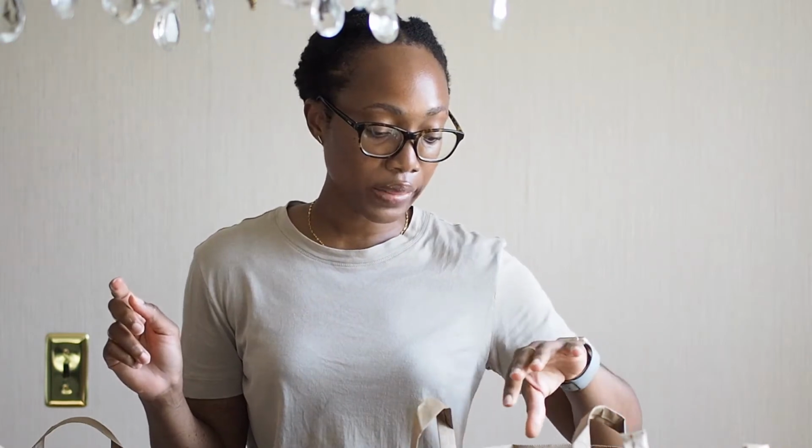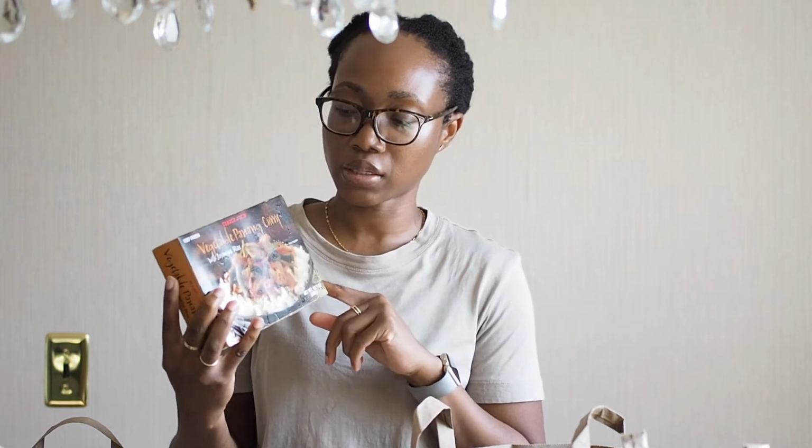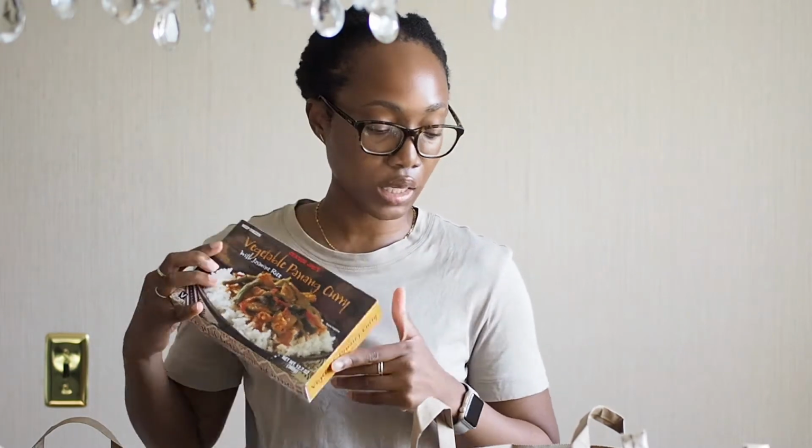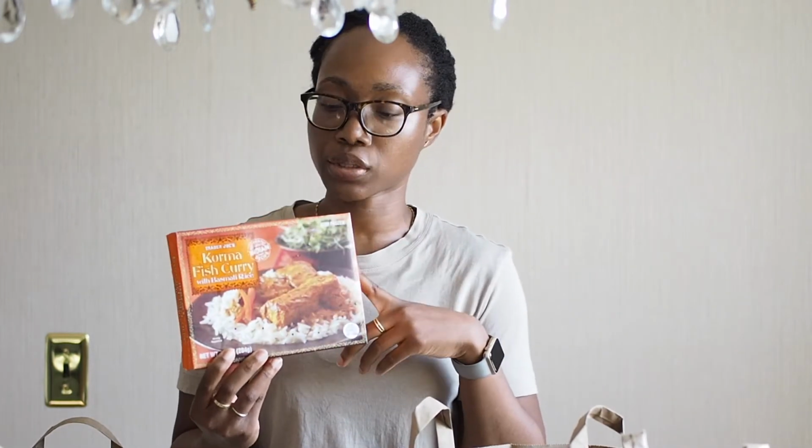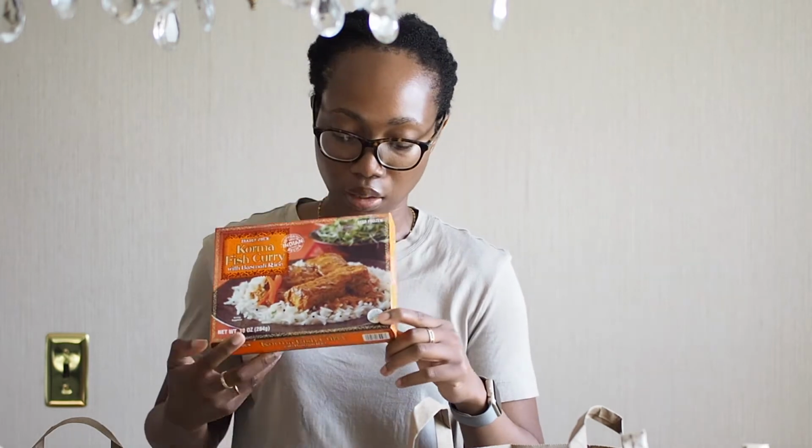So things that I normally get are these pre-made frozen meals. The first one that I've gotten a few times is the vegetable Penang curry with jasmine rice. It looks like it's supposed to be a Thai based meal. This one's really good and very filling. And then next up is part of the Indian range that Trader Joe's has. It's the korma fish curry and basmati rice. And this one is really good as well.